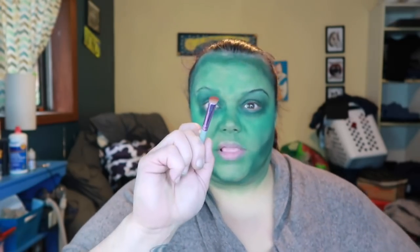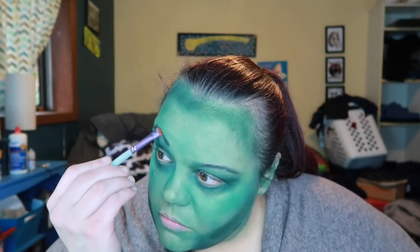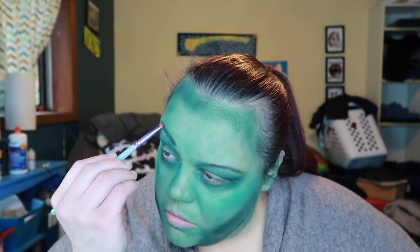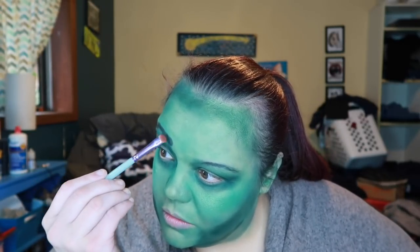Okay. So I think I'm where I want to be with the base. I'm gonna grab kind of this flat brush, and I'm gonna go into Trickery in the Jaclyn Hill palette. I'm gonna use that to do my brows, I think. I'm not being super precise because he's a monster. What does it really matter? But I'm gonna give him some thick brows. Yep.